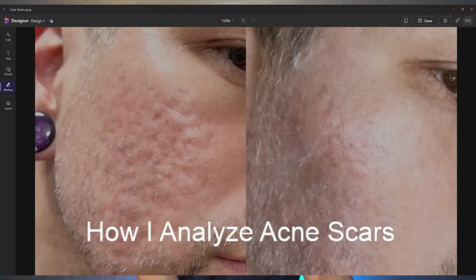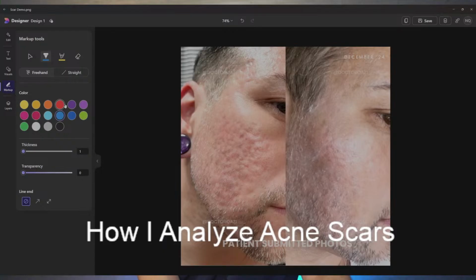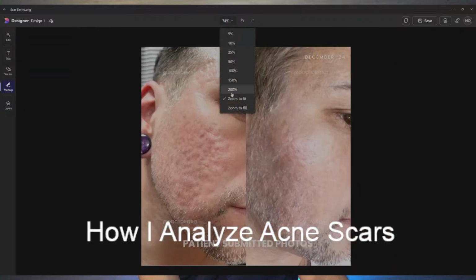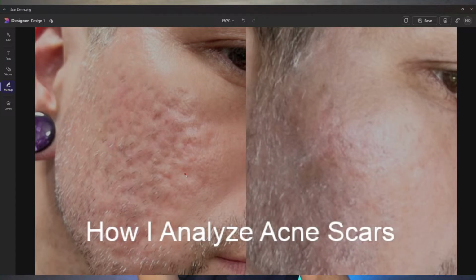Okay, so if you look right here, you can see these big boxcar scars. So these kind of scars right here, this is what we do. Let's put this in this color, and I'll show you how I normally do the consultation process here. These little red dots, these are where I do the TCA. That's an acid I place at the base of the scar.